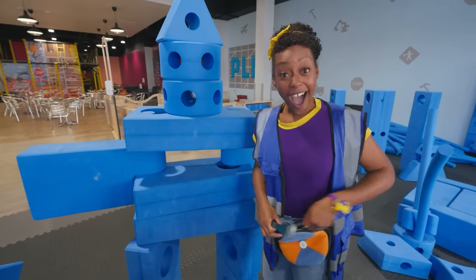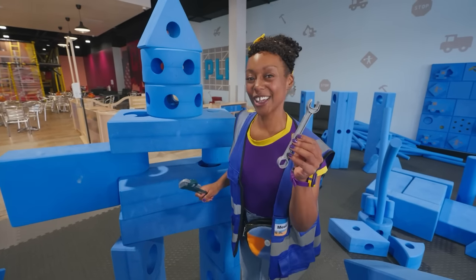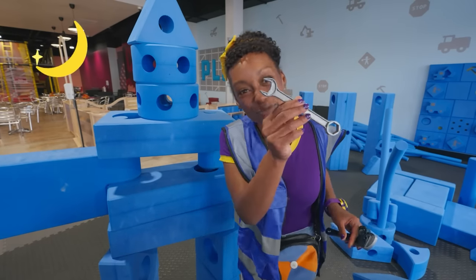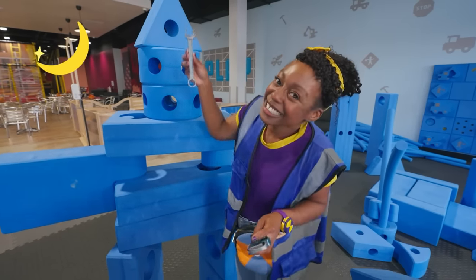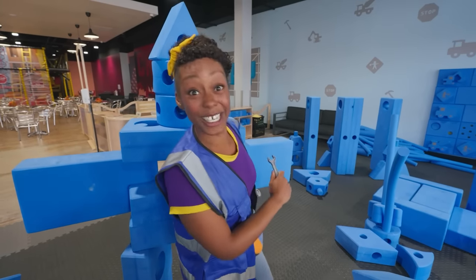Great! I have another wrench in my jam pack. This one's called a crescent wrench because of the shape on top. It kind of looks like a moon in the sky. Okay, let's take our tools and see what needs fixing over here.